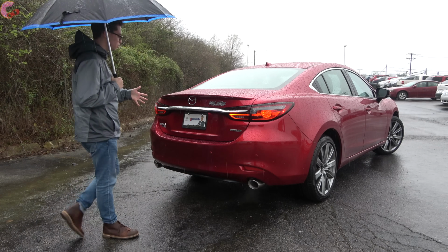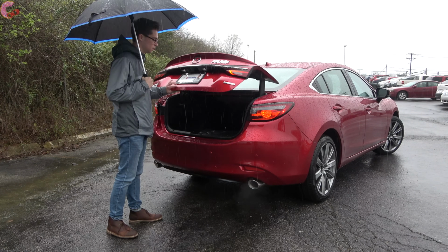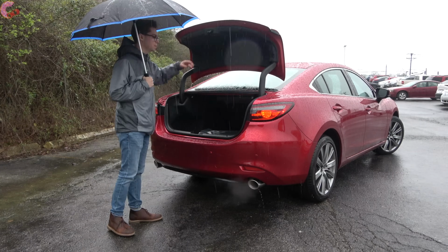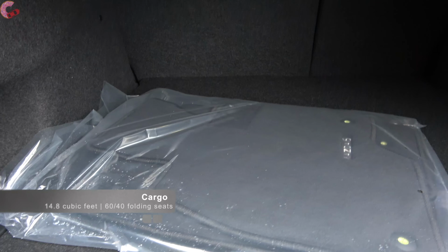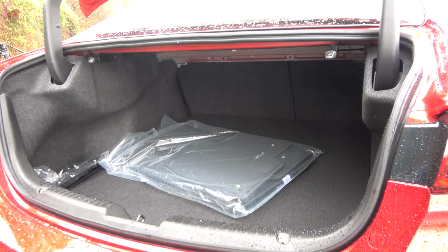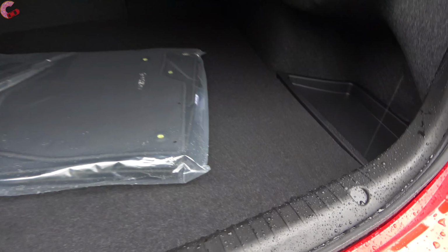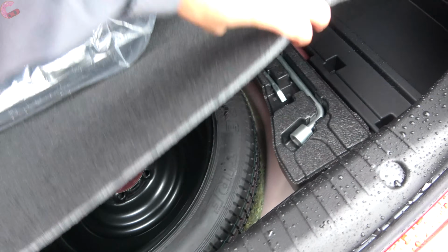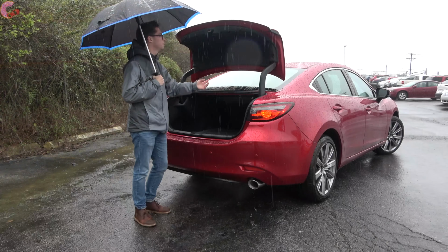Now walking up to the trunk, all you have to do to open it is locate the little button under the lid, and it does open right up. Now as far as the actual space is concerned, you're going to come in at 14.8 cubic feet of space, which does place it behind the Camry and Accord. And as far as how Mazda has finished it back here, it is finished nicely, since you do have carpeting along the floor, as well as a spare tire up underneath of the floor, and the seats do also fold 60-40 split.